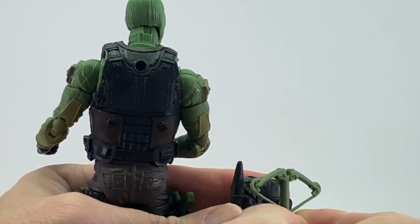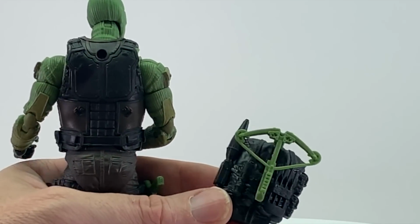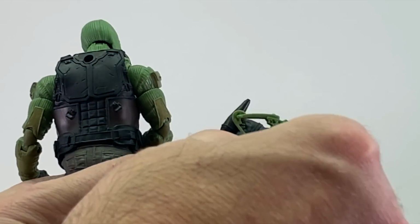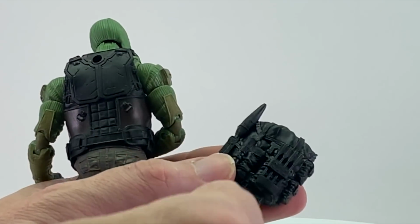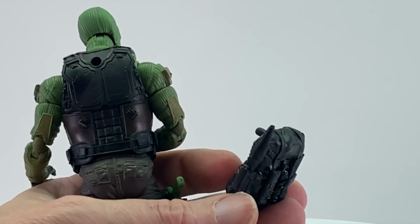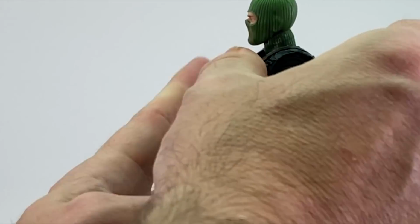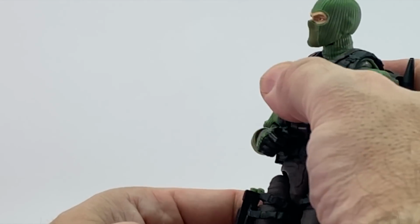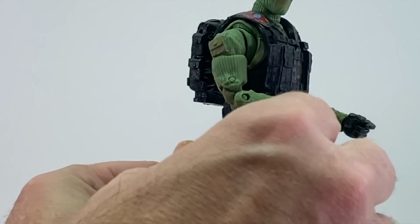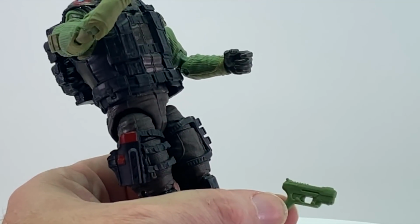On the original toy line, it wasn't removable. It was just, if I remember correctly, sculpted on the backpack, and the backpack itself is done with black, and you've got some sculpting detail, a little rocket on the side there, and some other stuff. So pretty nice looking. Now the backpack does have a tendency to pop out, at least with mine. So that's the only thing. He also has a pistol done again with green. Again, that kind of futuristic looking pistol, and he's got the working holster.